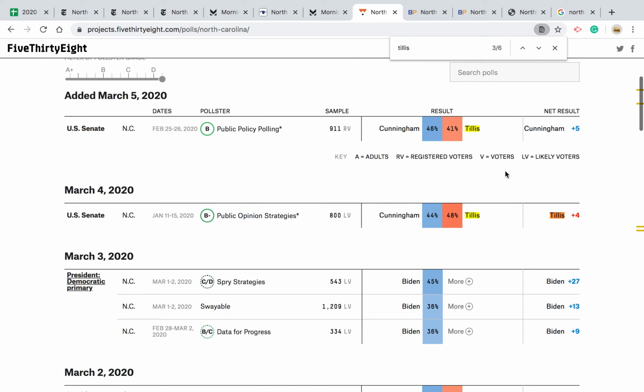Now let's look at this next poll, the Public Opinion Strategies poll, which was released actually by the Tillis campaign. This was done on January 11th to January 15th, which was a while ago. So Thom Tillis might have waited and held on to this poll. His campaign managers might have held on to this poll until it seemed like a good time to use it to give Tillis a bit of a boost, just because polls can even influence voters.